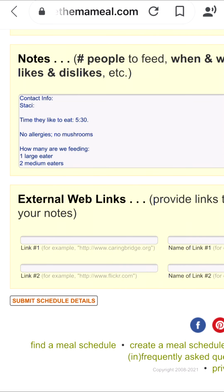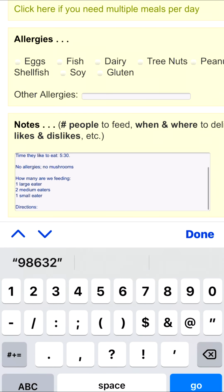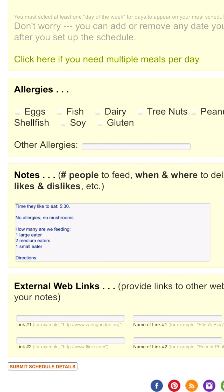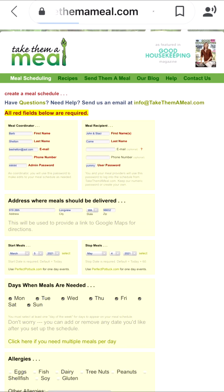External web links here, this would be like, for instance, if there's a Facebook page and there's pictures there, I could link them to a picture of them on that Facebook page, or a website, or whatever they might have. All right, so it looks to me like I've got everything filled in that I usually do. And now down here at the bottom it says submit schedule details.